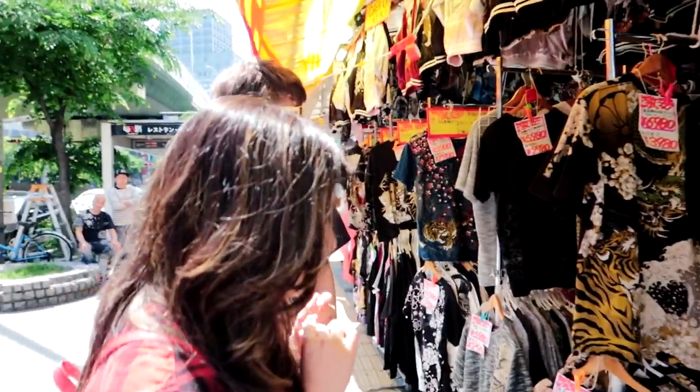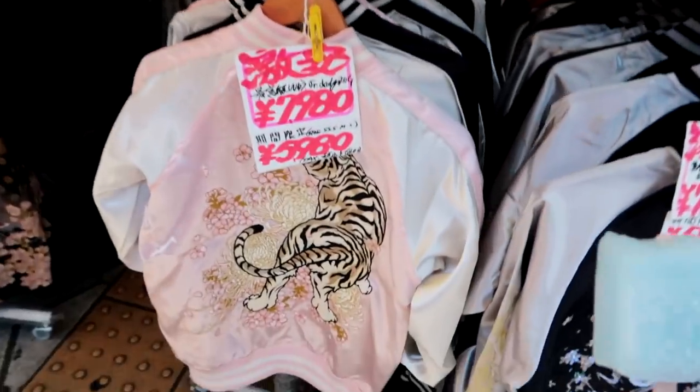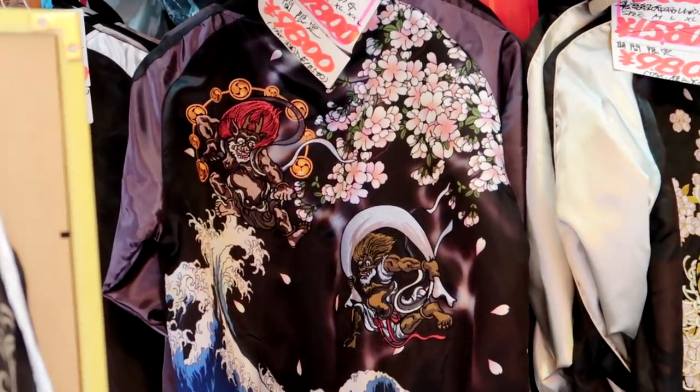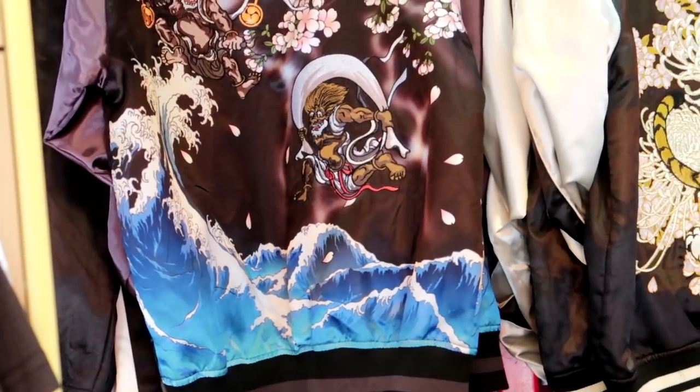Trying to convince Natty that she needs to get a souvenir jacket while in Japan. I think this would be like perfect for her. It's like this white and pink with a tiger on the back. I think this souvenir jacket's my favorite. It has some like thunder gods battling each other, cherry blossoms up top, and then down below it has this like tsunami going on.